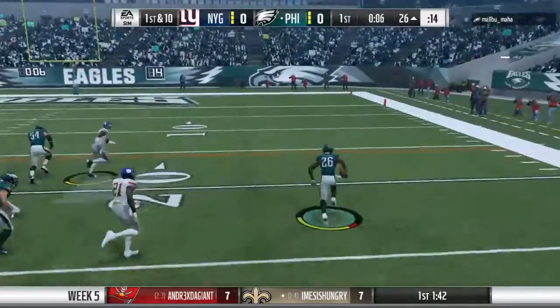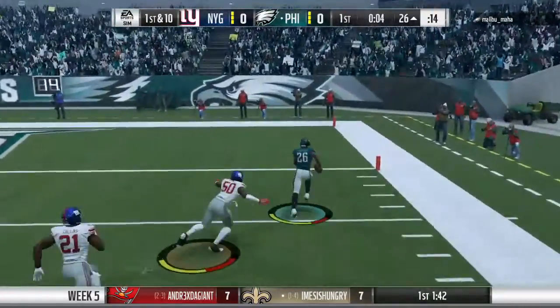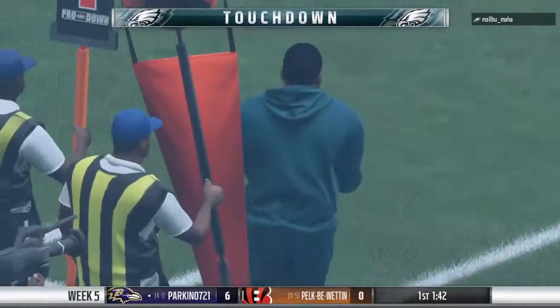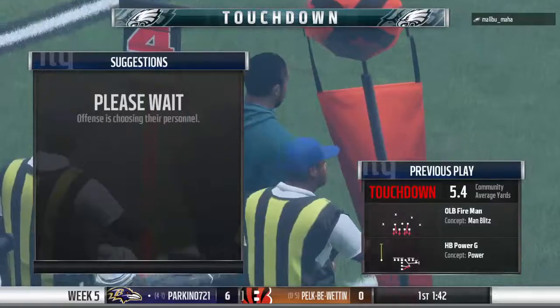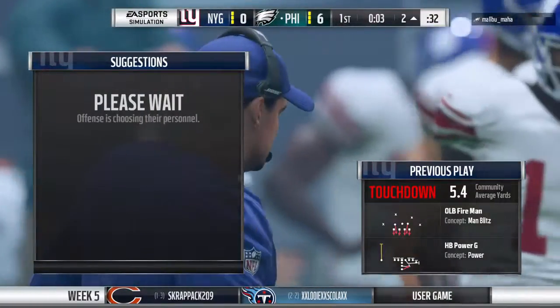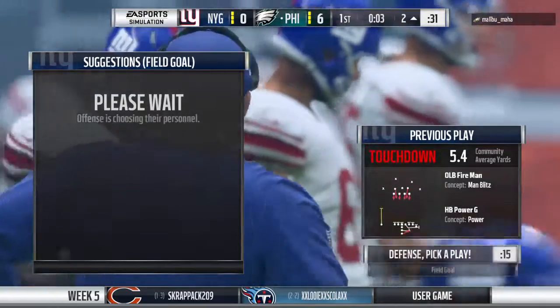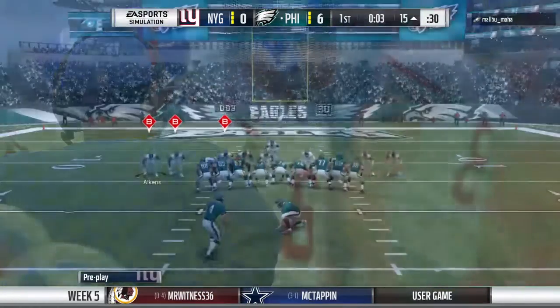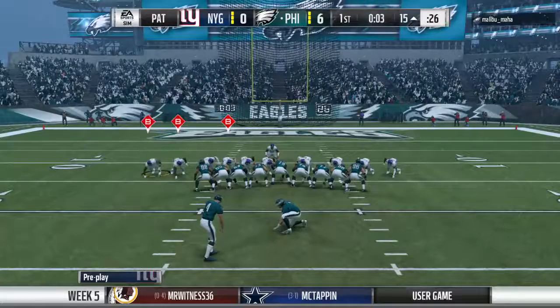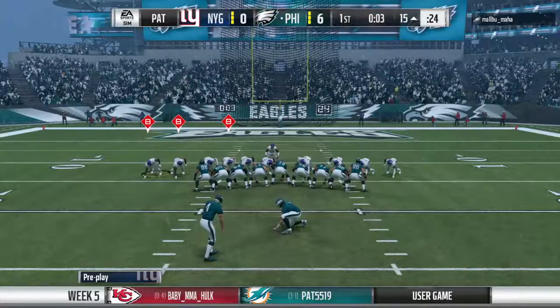Coleman, and some room to roam now. And he'll take it into the end zone for an Eagles touchdown. Tevin Coleman, his 5th touchdown now on the year. And the Eagles have taken the early lead. One of the keys to their long winning streak has been scoring first. An ideal drive right there, getting the first 6 points of the ball game.